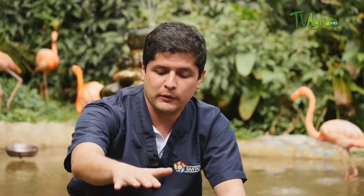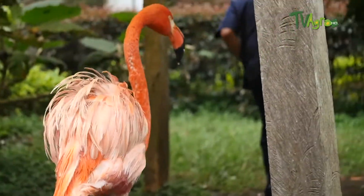These animals make nests with mud and it is a size of about 30 to 40 centimeters that they reach to make their nests. In the nests they place 1 or 2 eggs where they perch and they do the whole process of incubation of the eggs. They can live up to 25 years in the wild, and here in the zoo they can live up to 35 years.